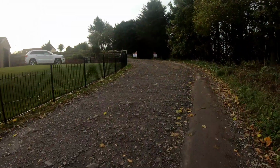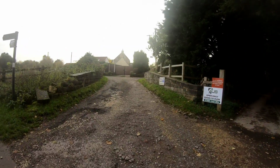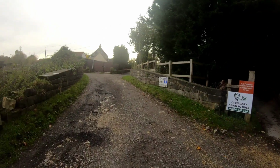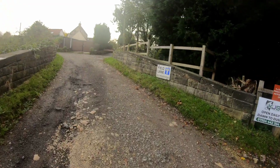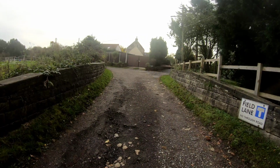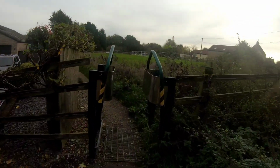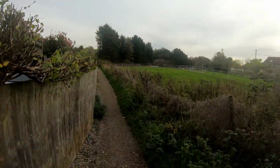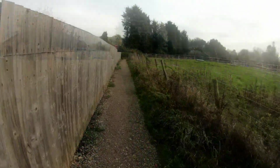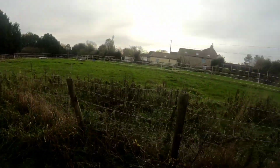So just walking up this steep little ramp at the end of Station Road, and there's Field Lane. So it says no through road, but that was the approach to the station that we're making our way to now. But we're not going that way, we're making our way down towards the track bed. To get to that, we've got to jump onto the former towpath of the Chesterfield Canal. So that's what we're walking on right now. We're walking on an old canal towpath. You never know, would you?